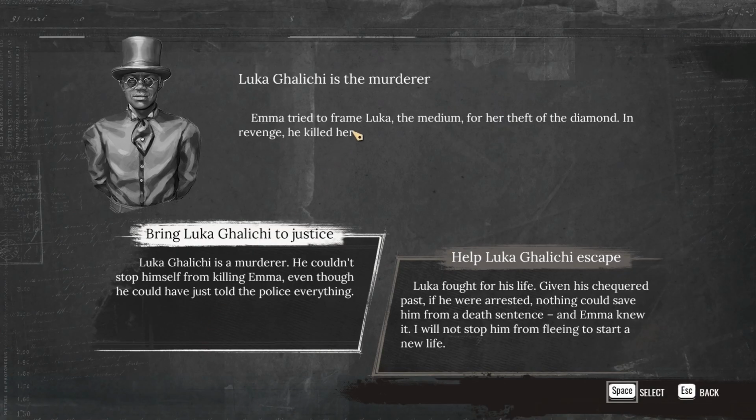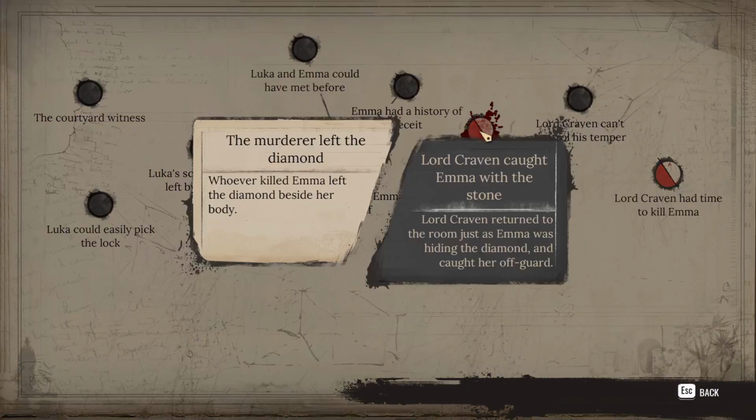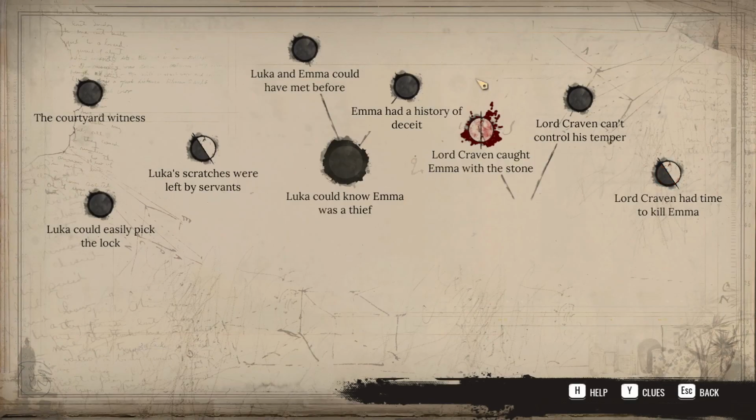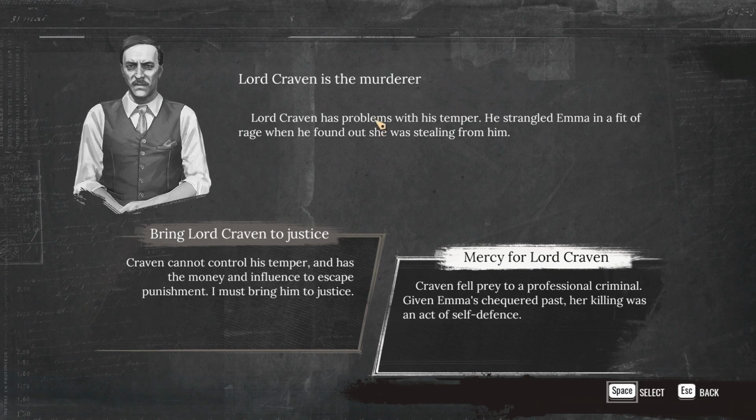This is one. Luca Galici is the murderer. Emma tried to frame Luca, the medium, for her theft of the diamond. In revenge, he killed her. There's also this. Lord Craven was furious when he discovered that Emma had stolen from him. Lord Craven is the murderer. Lord Craven has problems with his temper. He strangled Emma in a fit of rage when he found out she was stealing from him.